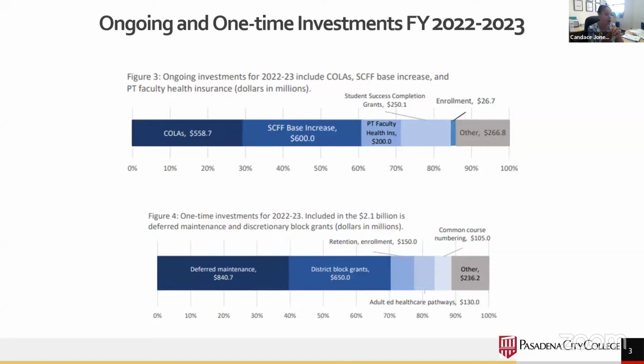The one-time investments are really significant and actually really positively impact the district as well. There's this really large investment in deferred maintenance dollars that are going to be distributed amongst the colleges. That's really important because this year and last year was the first time in many years where we received significant money for facilities and deferred maintenance items. And so we like that contribution. There is a good investment around COVID block grants, which the college recently submitted our application and all of the documentation for, in order for us to be included in that program. There's additional one-time funding for retention and enrollment. There's also continued one-time investment in common course numbering, as well as some adult ed and healthcare pathways, some instructional pieces.